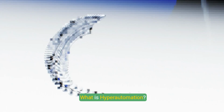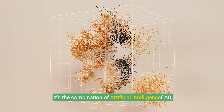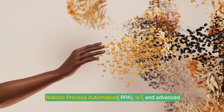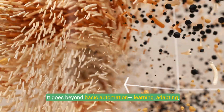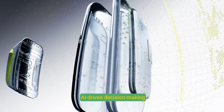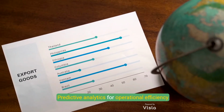What is hyperautomation? So what exactly is hyperautomation? It's the combination of artificial intelligence, AI, robotic process automation, RPA, IoT, and advanced analytics to create a fully automated, intelligent system. It goes beyond basic automation, learning, adapting, and optimizing operations in real time. AI-driven decision-making, end-to-end process automation, predictive analytics for operational efficiency.